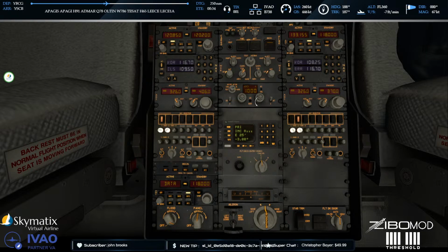First time ever I've had to do that, go from an actual assigned squawk to a 1000 default. Weird.